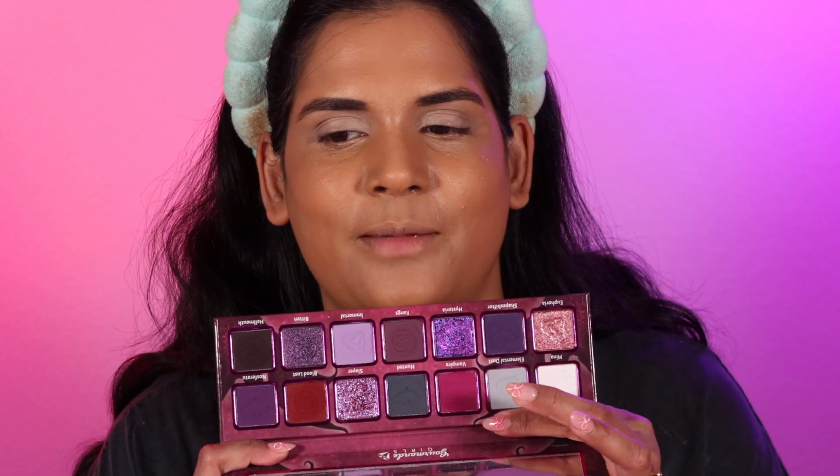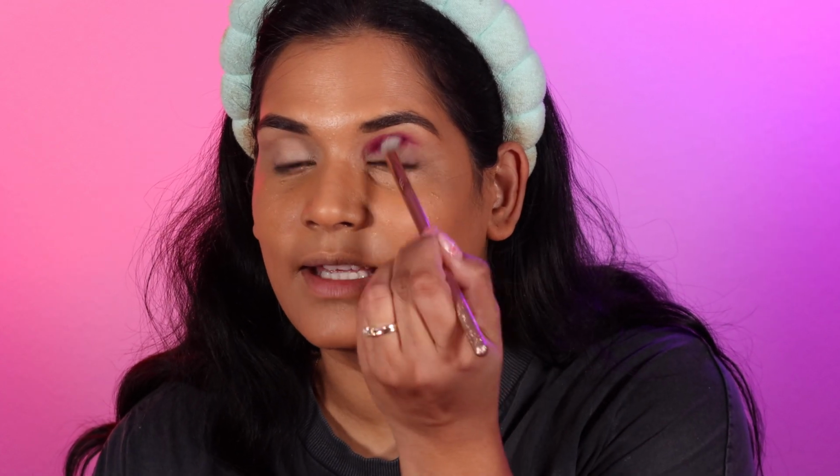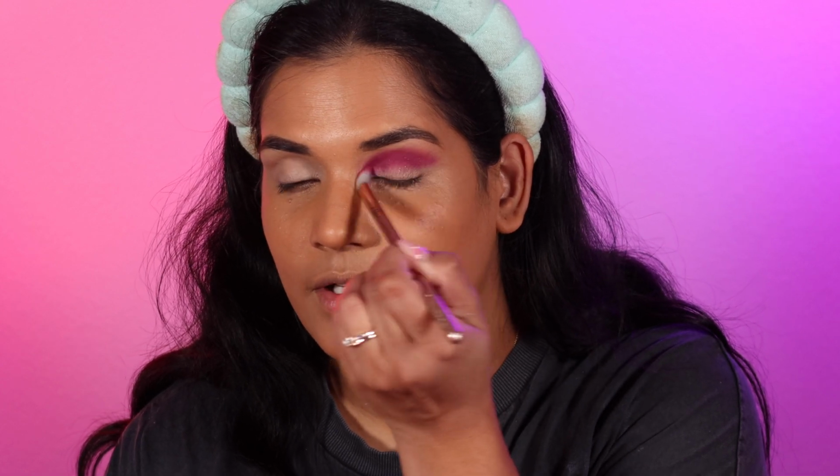So let's start off with the shade Vampira, which is that beautiful mid-tone purple. And I'm just going to throw that in the crease. I actually went through my eyeshadow brushes and pulled out all my Sigma E25s and E27s and anything that has this shape. I feel like that's the brush I want to blend all my crease colors with.